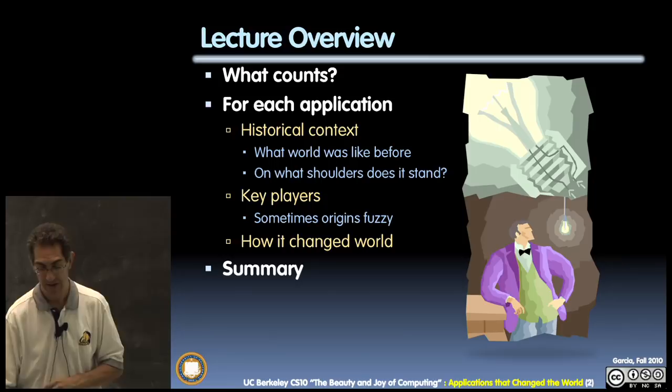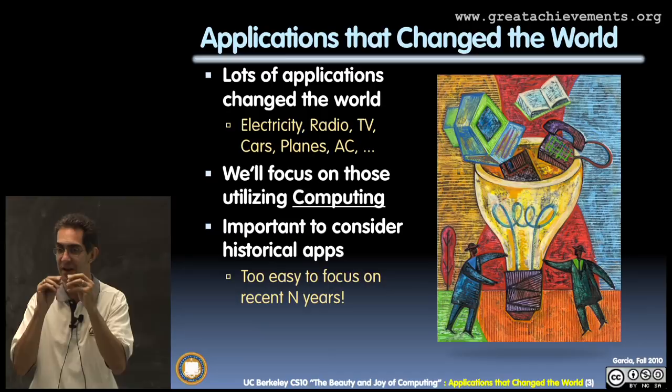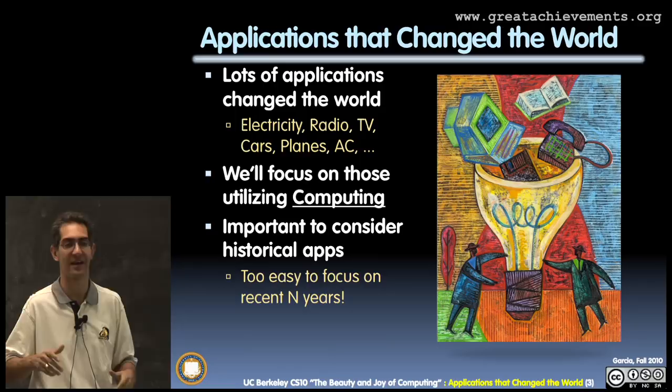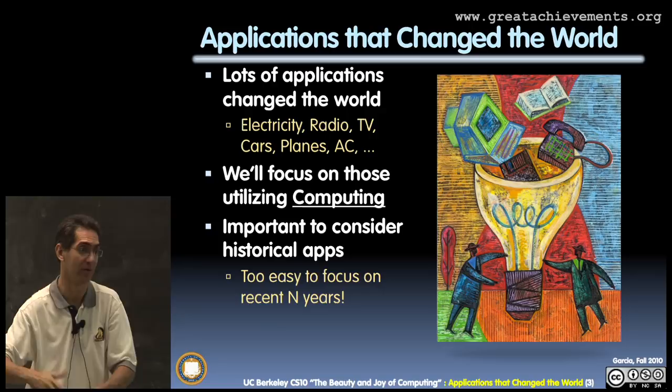So many applications have changed the world, as you know. This is a focus on the computing ones. And it's also really easy to focus on the recent years, like in your lifetime, that's what you know. So it's really easy to say, well, Facebook has changed the world in a way that nothing else has. It's true in some context, but it ignores 60 years of inventions that led up to Facebook, right? You have to have a lot of things, the internet as an example, or the transistor, the computer. So we'll talk about that, some obvious ones as well.